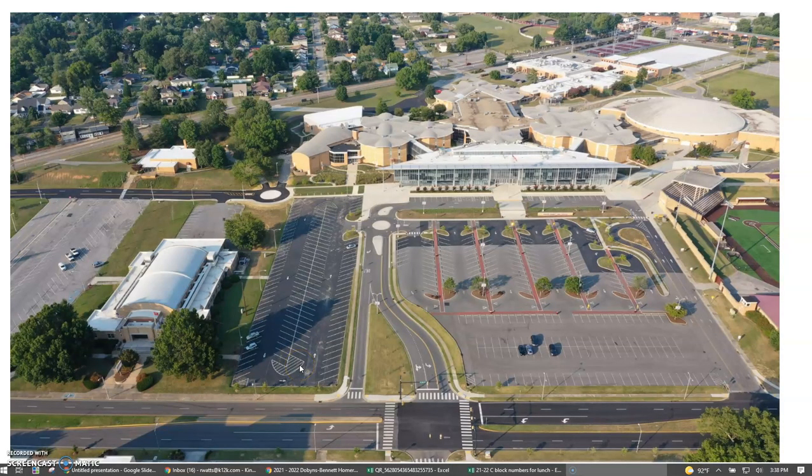Well, we'll start with this beautiful drone shot of the DB campus. As you can see, there's a lot going on here, lots of entryways and exits and parking lots and buildings, and it really can be a bit overwhelming if you're not familiar with the campus. But we're going to break that down into chunks here and help you find that perfect spot to drop off and pick up that's not only convenient but safe.